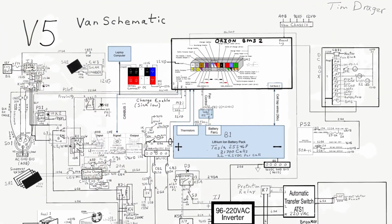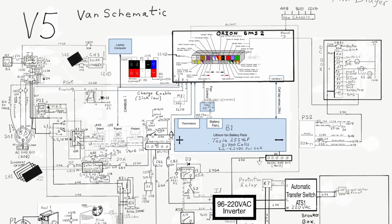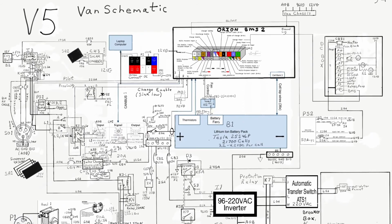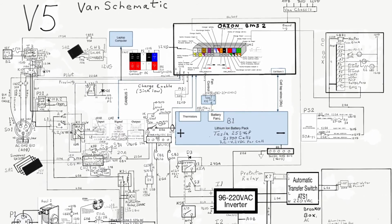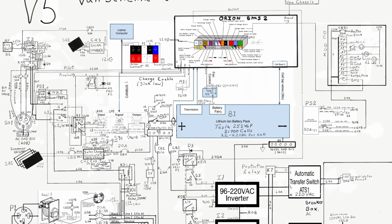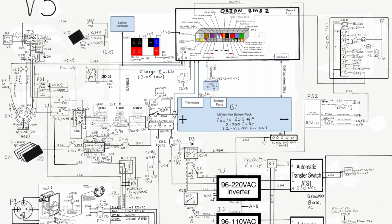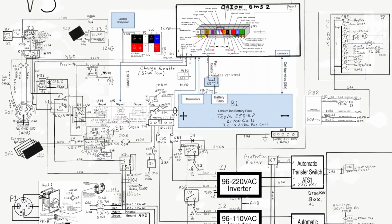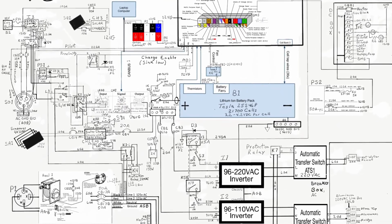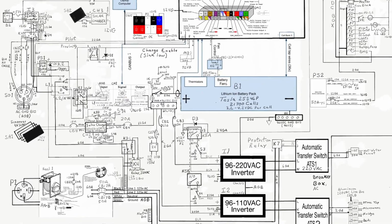So to further confuse you, here's a schematic of the entire van build. It took me 1,000 hours to design and build this system into hardware. If you have any questions, drop me a line, be happy to answer them. Very complex here, but on the user side, everything's protected. You can see protection circuits all over the place. Very simple to operate, and it gives you all the systems you need, just like a regular house.